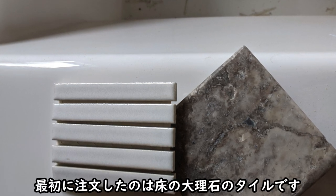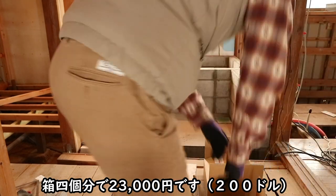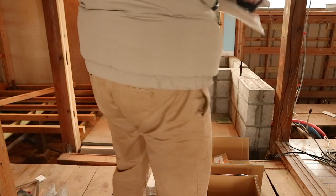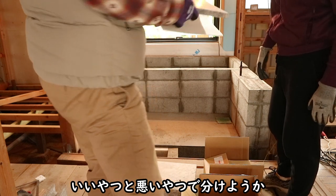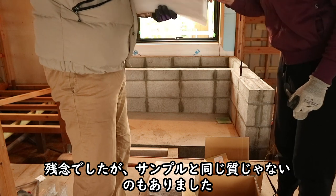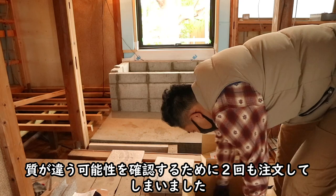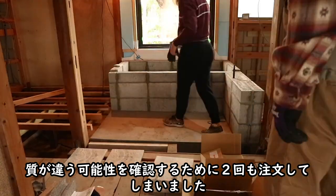The first thing that we ordered was the marble for the floor. Four boxes cost us 23,000 yen, about $200. This is actually bad. Maybe we should make a pile, good ones and bad ones. Disappointingly, not all of the tiles were of the same quality as the sample, even though we ordered the sample twice to see if there was any possibility of variation.